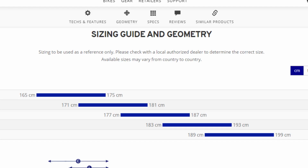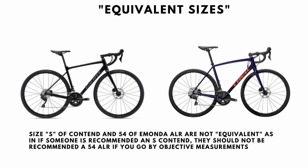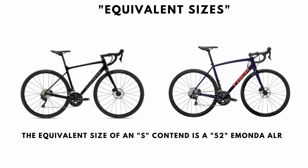You see, Giant recommends the size S for 165 to 175 centimeters and Trek recommends the 54 for 168 to 174 centimeters. I will tell you why simultaneously suggesting an S Contend SL and 54 Emonda ALR to the same client are absolutely inconsistent. We will talk later about which size structure is more accurate. If you being 170 centimeters need an S Contend, you should be suggested a 52 Emonda ALR.